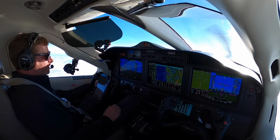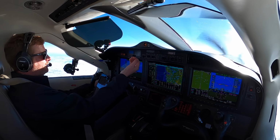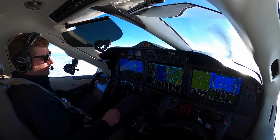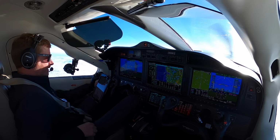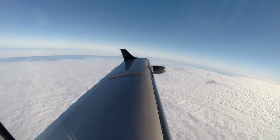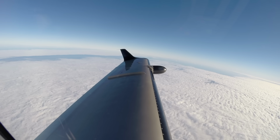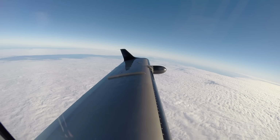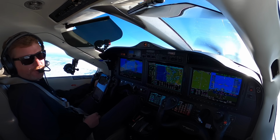Right now we have a 66 knot direct headwind right on our nose. So this is going to be a lot longer of a flight than what I just had coming up here to New Jersey. Thankfully, I got some snacks, and once we get up to cruise altitude, we'll put some XM radio on. How are you guys enjoying the flight in the new 940 here so far?